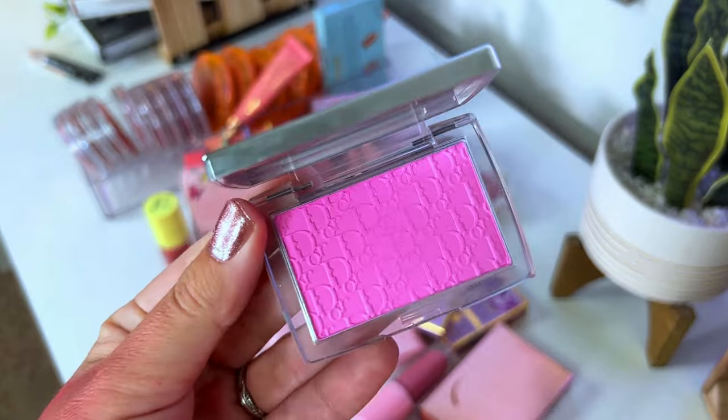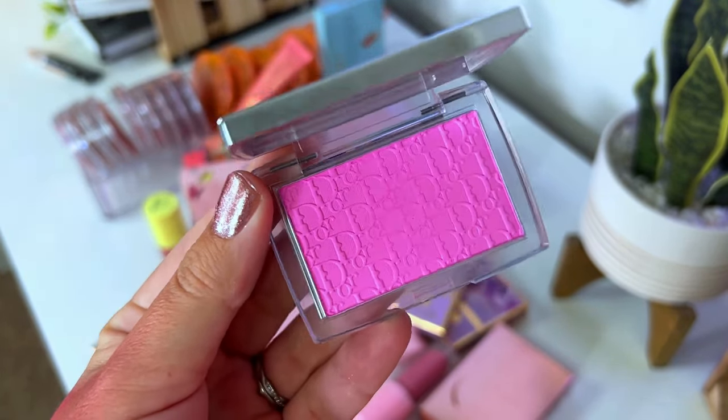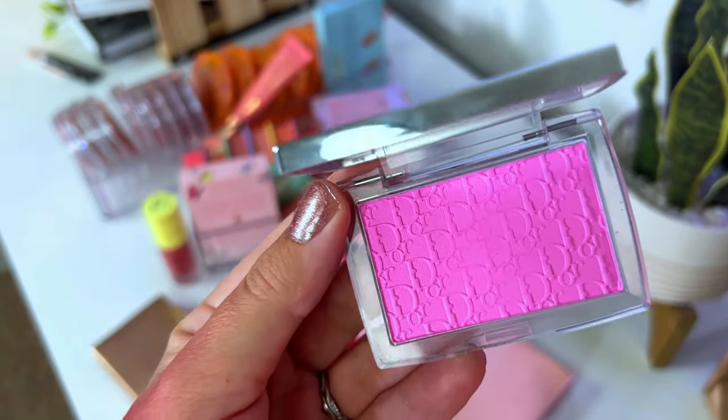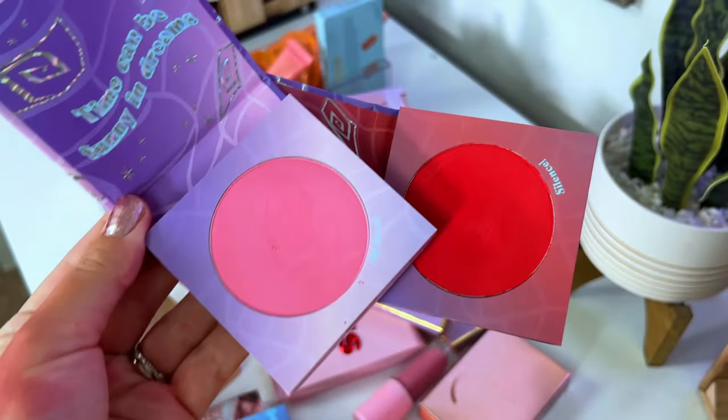This is a $40 blush and I never use it because I'm too scared to use it because it's so expensive, but then every time I try it out I'm like, why am I not using this because it's so freaking beautiful. So yes, we are gonna be holding on to this one. Here are the two ColourPop blushes.